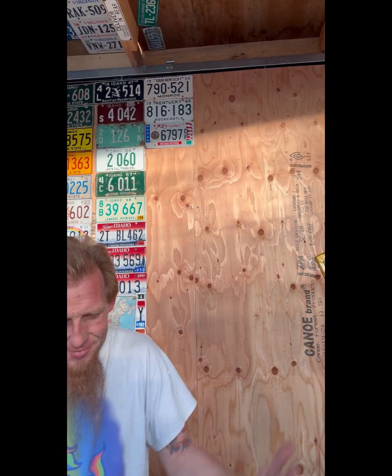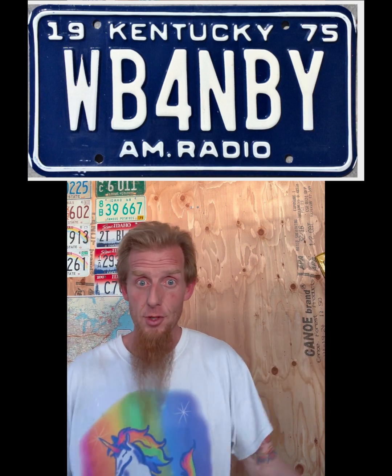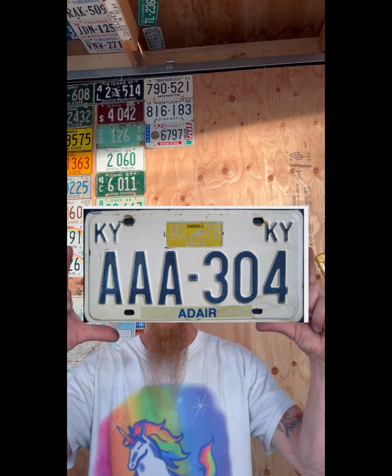72, still white and blue. Can I say 75, ham radio plates, a little cooler, it's ham radio, but it's blue and white. Still blue, still blue. 75 again, passenger plate. You can see that little sticker in the corner. Stickers, they're taking over. That's what's happening, can't help it. It's a sticker plate. And then in 78, new sticker plate. You see up in the middle there, the sticker's kind of hiding up in there. Still white and blue.